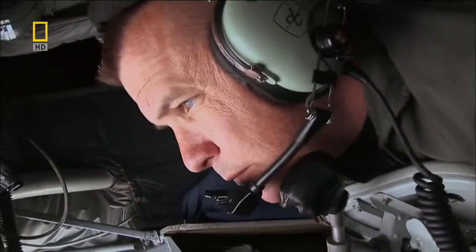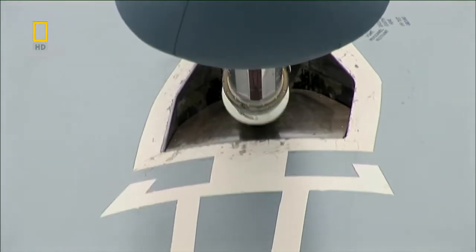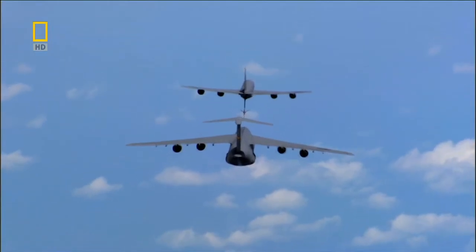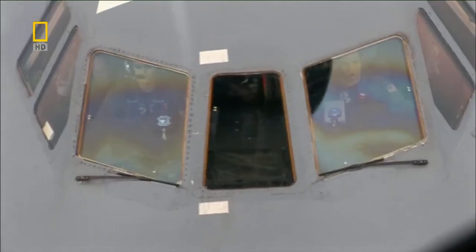Negative, that was next one, right? Okay. The dangerous maneuver continues until he gets it right or the C5 runs out of gas. Wind him down. Okay. Wind the boom down. And he's wet.